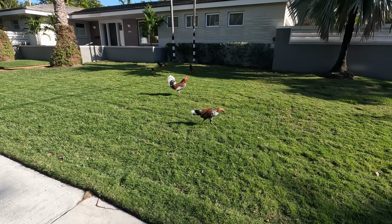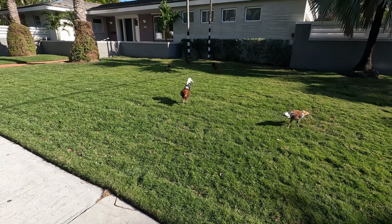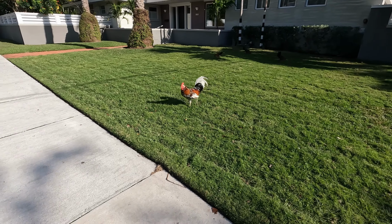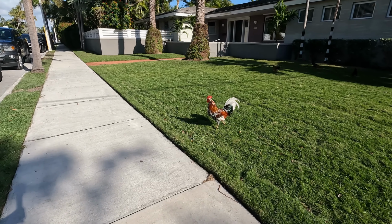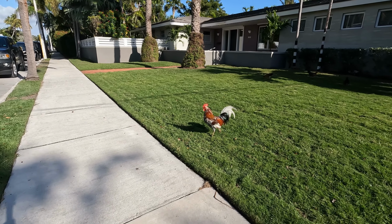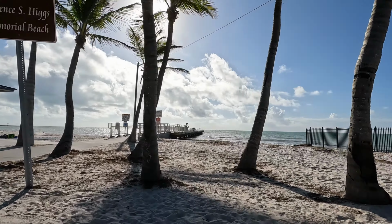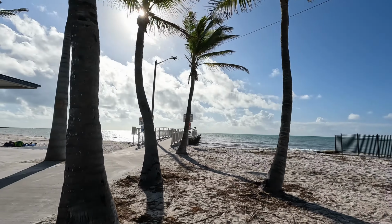Okay, we're taking a little intermission to film chickens on our way to Higgs Beach. This is right outside of Casa Marina Hotel. When you step outside the hotel and take a right going down to the street, you're right there at Higgs Beach. The Casa Marina Beach is literally right next to Higgs Beach. So beautiful chickens. And if you're driving to Higgs Beach, there is some street parking and it's free, but you need to get there early to nab it.